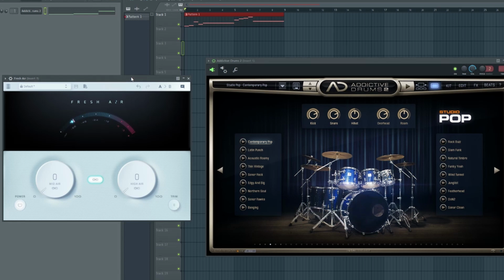Pretty cool. I really like it. I think it's very useful. I will often put it on drum tracks or on guitar tracks that just need a little bit more oomph to them. And then I'll often put it on my master. But when I put it on my master, I usually don't take it above about 15 on either the mids or the highs. And I trim it just a little bit to make sure it doesn't go over the top. Overall, a very good plugin, and I really like it.